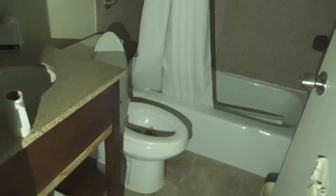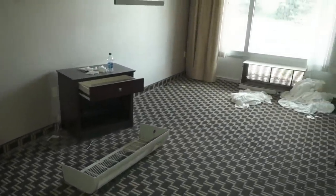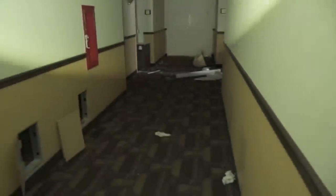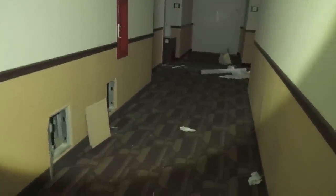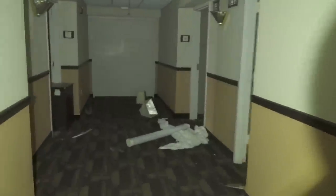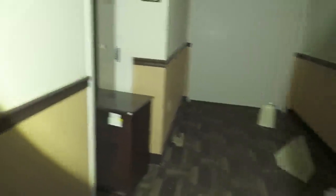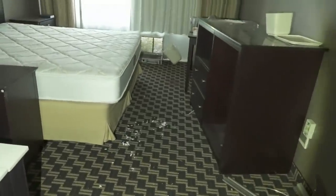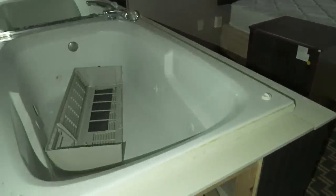Here we have a bathroom. There are people here. Four or five gentlemen outside, so we're gonna be quiet because I don't know who they are. I don't know if they're investors or what. But here we have a room with a jacuzzi bed.